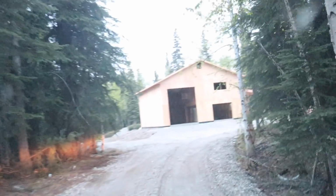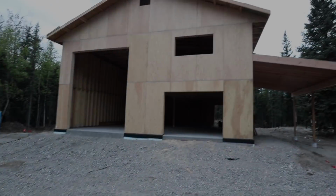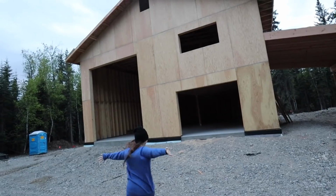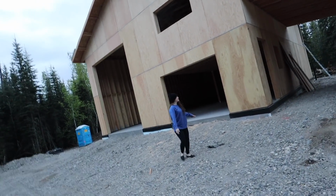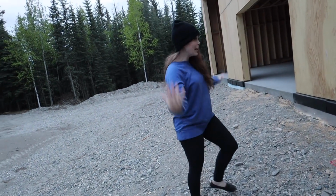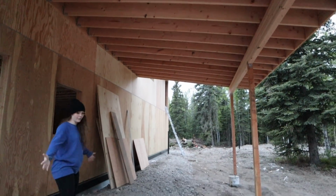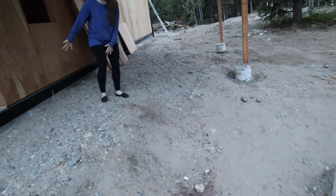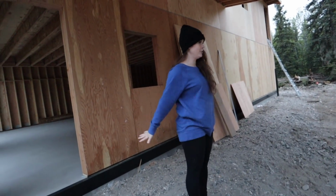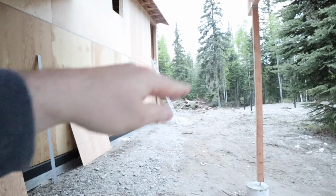Check it out. There it is. There's the shop. I still geek out. There it is. Carport and everything. She is framed. She's ready for electricity, plumbing, all the things. Oh my goodness, guys. Now obviously we have some dirt work to do because we gotta make it all level. And we've got to put the stairs and the porch in for the apartment.